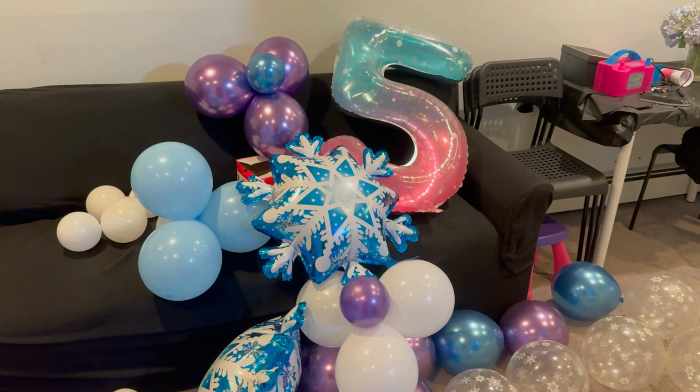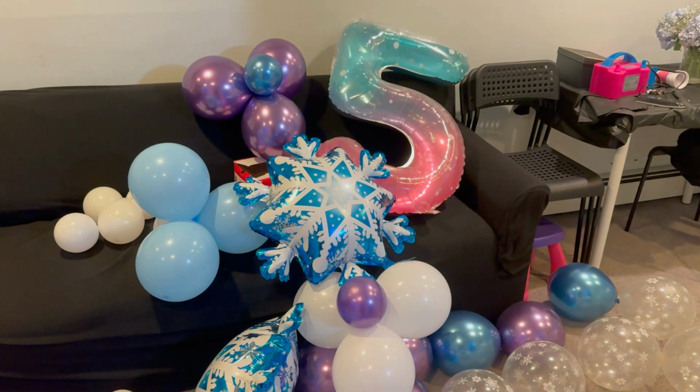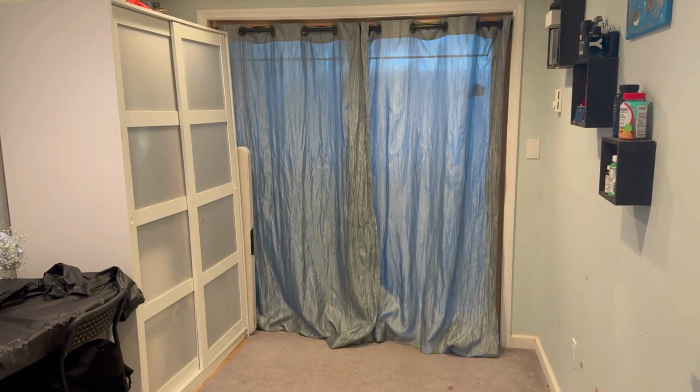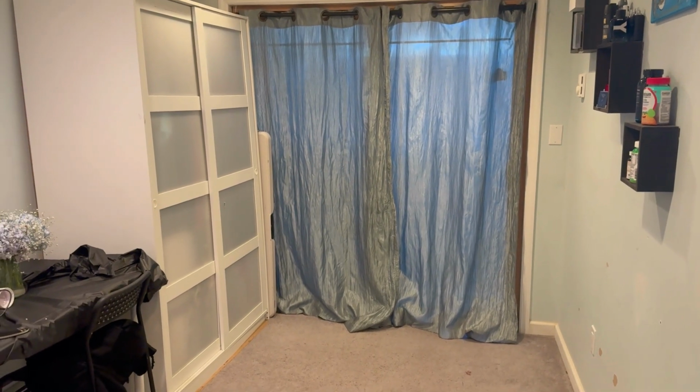Guys, so today we're gonna decorate for Nimra's 5th birthday party. Right now I have all of these balloons out, and this is how the wall looks where it's gonna get decorated. So when it gets fully done, I'll show you how everything looks.